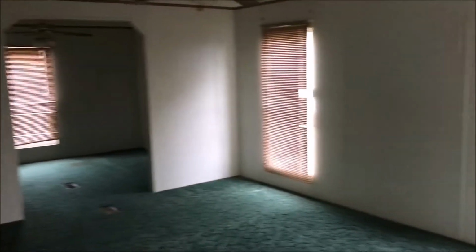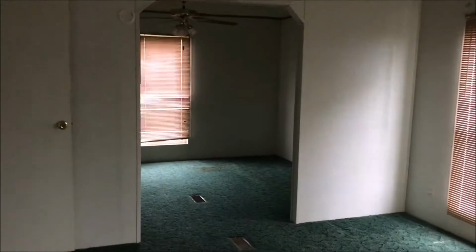Double window that goes in here to the large master bedroom area. It's got kind of its own little study here off the master bedroom, and it's got a walk-in closet here that you can walk through, and actually got a door on the back side here. Goes into the master bath.